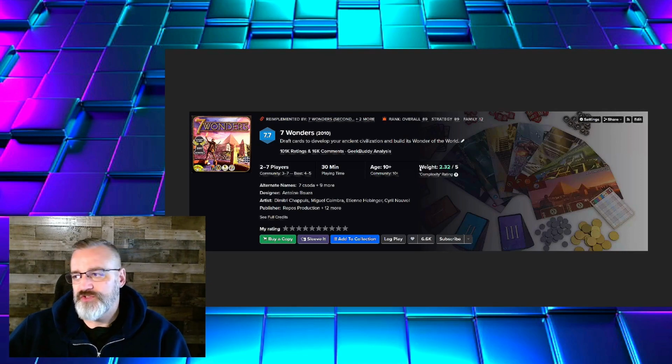So very similar to Seven Wonders Duel. So I won't dwell too much on that. But with the price that this is being offered at, 33% off, if you don't have this in your collection, you probably want to pick this one up.